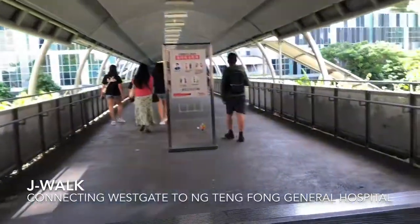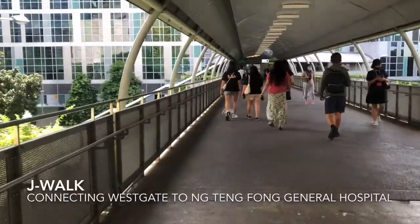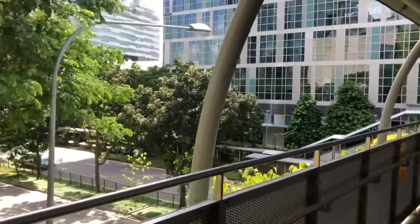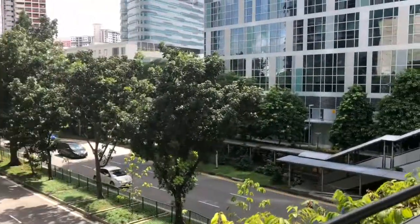Before, going to IMM was such a hassle, especially when it's raining. It's either you walk through a number of crossings or wait at J-Cube's free shuttle bus with long intervals. With this Jaywalk, which is an elevated pedestrian network, mall hopping is now a breeze.